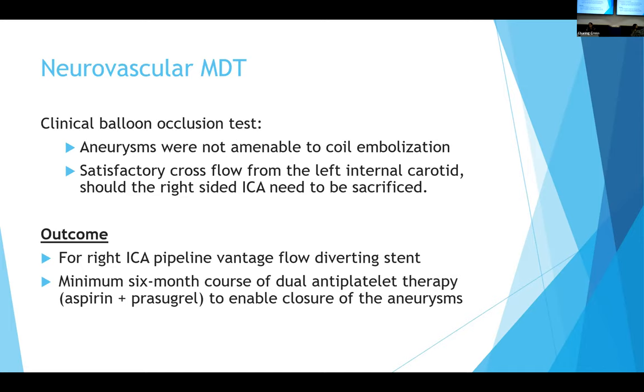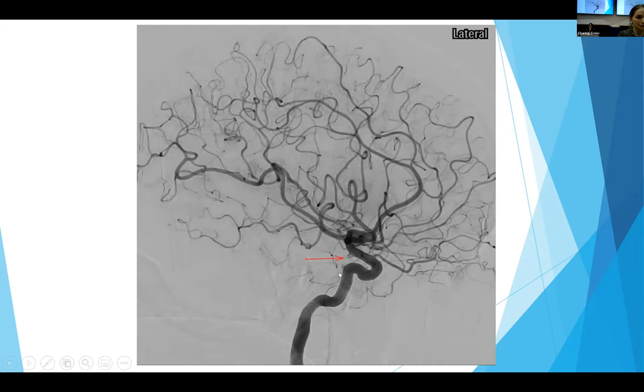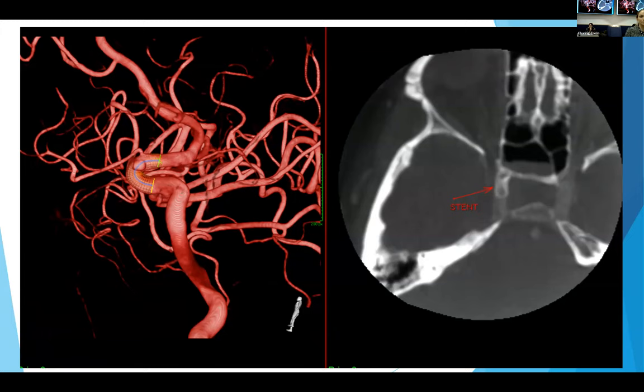And this is digital subtraction angiography, or DSA. We can see the two right ICA aneurysms here, the green arrows, and then the one on the left. And this is a rather nice 3D reconstruction of the DSA, where they've actually drawn in the stent. It's a planning DSA, and they've drawn in the stent here in blue. And then this is a CT head, where of course the radiopaque flow diverting stent can be seen.